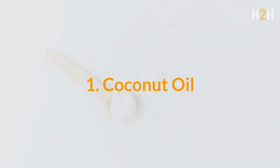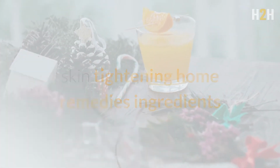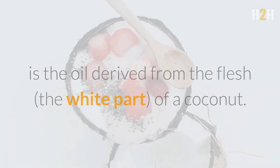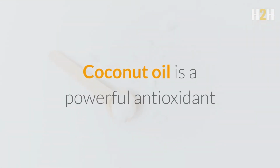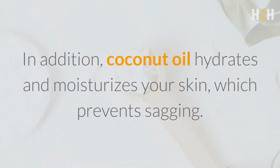1. Coconut oil. Skin tightening home remedies ingredients. Coconut oil, as the name suggests, is the oil derived from the flesh, the white part, of a coconut. It has become a familiar staple in many kitchens and can also be used to tighten your skin. Coconut oil is a powerful antioxidant that works to eliminate free radicals that can damage your skin. In addition, coconut oil hydrates and moisturizes your skin, which prevents sagging.